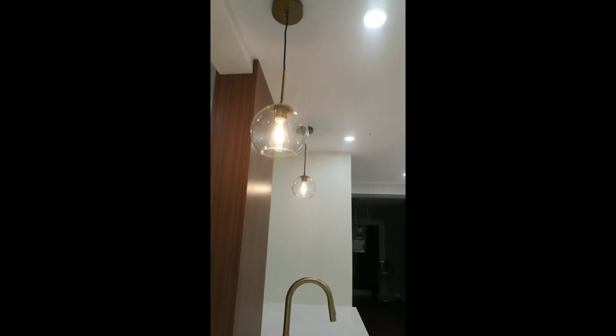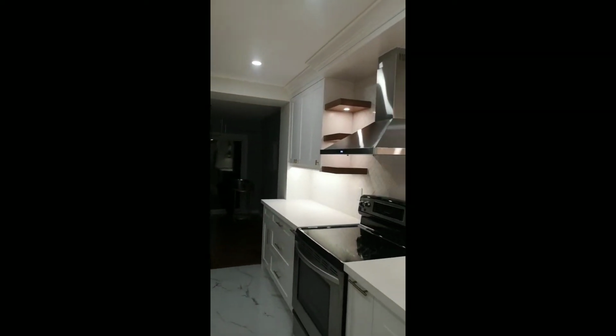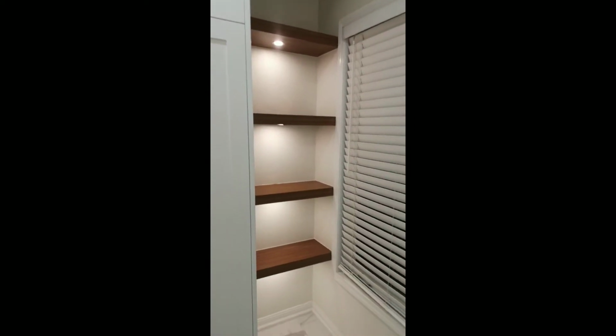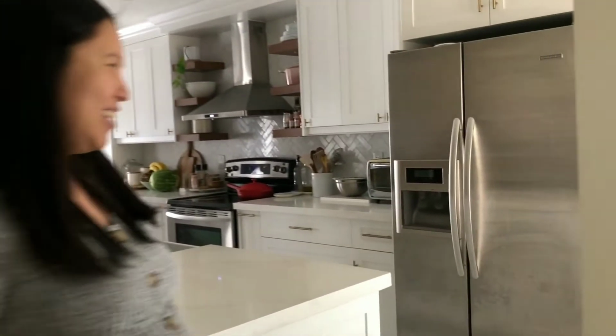The kitchen is done. We have a working sink, working dishwasher. We can cook breakfast here tomorrow. The fridge is back. We're gonna have a cleaning lady come in tomorrow. And this is gonna be our little coffee station. This is what it looks like now.